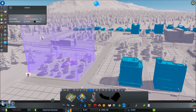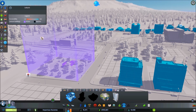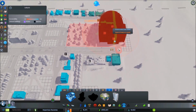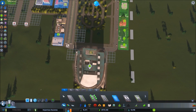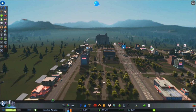So I'll put a few more of these in. I'm sure one of these might have something. And then the other thing I wanted to put over here was the Science Center. That'd be something kind of cool for our citizens to specialize in. So why don't we put that over here on the edge of campus? That'll be one of our research buildings or whatever. Wow, that's huge and very commanding. I like that a lot.